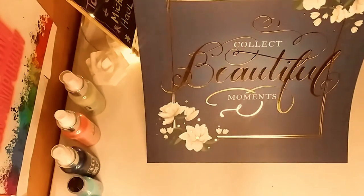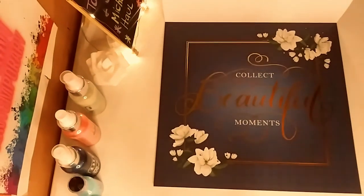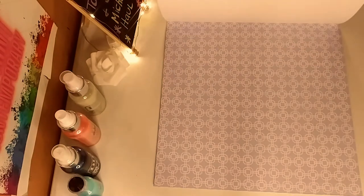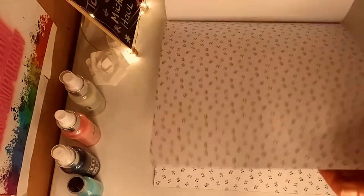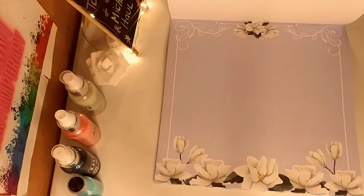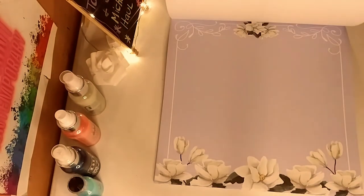See what I'm saying? It's like the flowers, but in the deep navies. And just some patterned papers. They're very, very nice. So again, you can use this for male or female, which I love. I love the gingham. Beautiful. I believe those are magnolias. Beautiful papers.